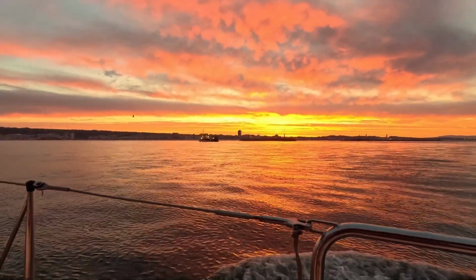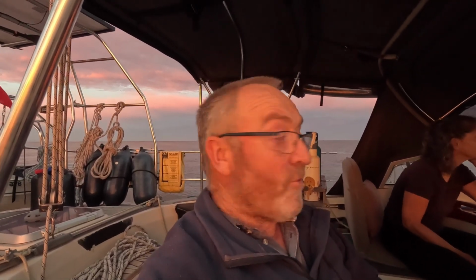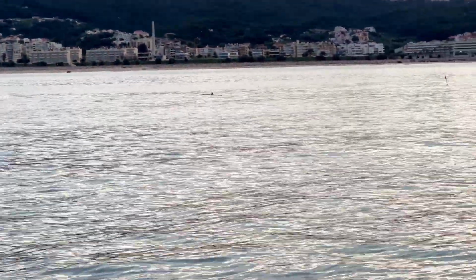There are occasional benefits to alarm clocks. Alarm clocks are horrible, but when you see sunrises like that, that's really nice. So, see how the day shapes up. The wind is currently offshore as is forecast. It's meant to be offshore and light with less swell than yesterday. If that comes true, that'd be nice, but I'm not holding my breath. Don't want to build up expectation, but yeah, we're heading for Porto.